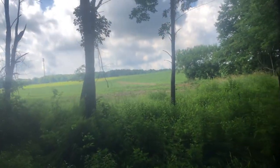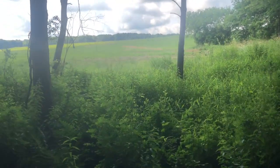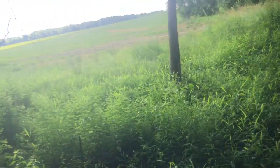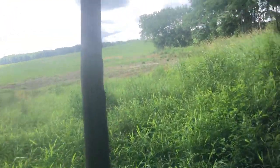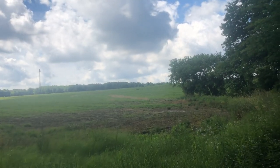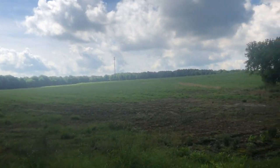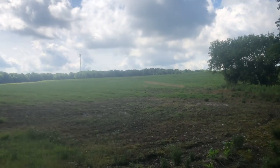Look at that coming up in front of you, would you? That's something spectacular for you to see this morning. And me, I love it. Nothing like being out in nature, way far away from everything. Check that out. Isn't that beautiful? This field, as far as you can see, some kind of tower off in the distance.